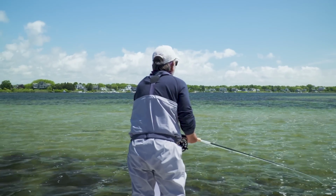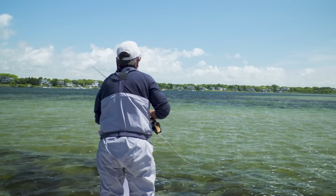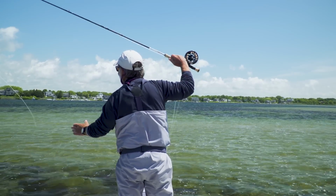Okay, now we're all geared up and ready to go. When we return, I'll give you some tips on how to present your flies in various scenarios.